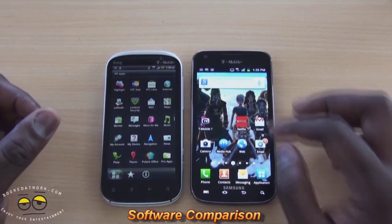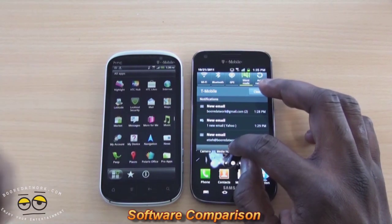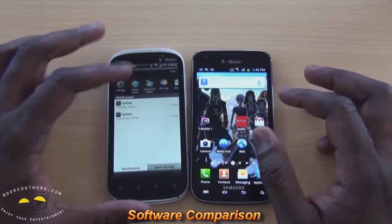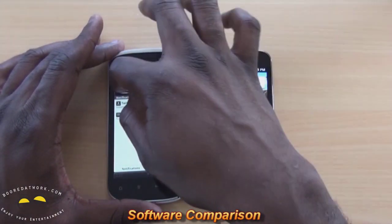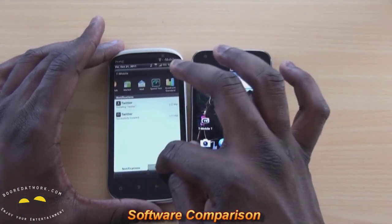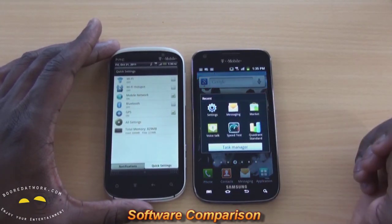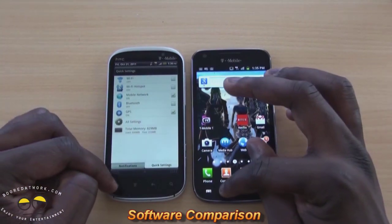Now, you do have your power controls on the top here with the Galaxy S2. You also have the same thing here with your Amaze 4G. With the Amaze 4G, the cool thing is you also have a task bar that shows you all the apps that are running, and you can also jump into your memory usage. With the Galaxy S2, you do have to hold down the power button, and then you can do that. So that's something to take note of with the two devices here.